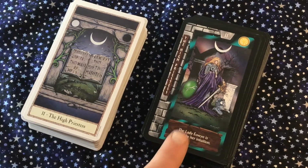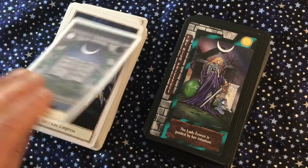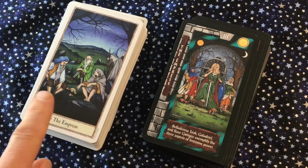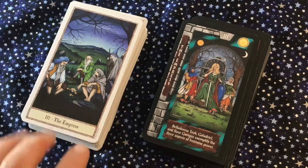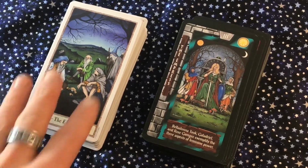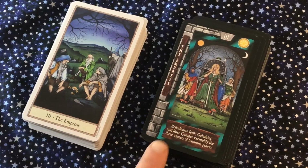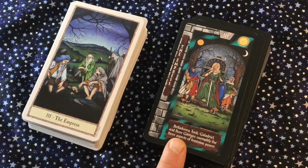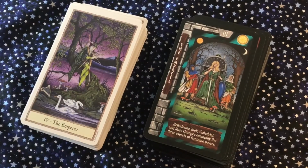Whereas it's a bit easier for the deck creators of this deck. So here we have the High Priestess, and here we have the Empress. In the Hobbit, the Empress is represented by the mushroom, nature, I suppose, and nothing wrong with that. But of course, male characters appear, dwarves and wizards and so on, in this one. And here we have Belladonna Took, Galadriel and Rose Gamgee, exemplifying the three aspects of feminine power. So a slightly more satisfying Empress card there, I feel.